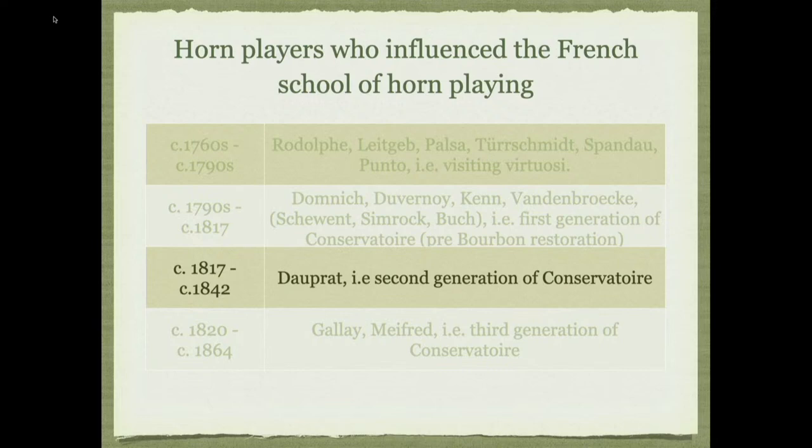Domnitz and Dauprat both admit that the use of the hand in the bell changes the sound and that it is impossible to make these timbral differences disappear entirely. However, they both state that in the hands of a good player, it is possible to mitigate these timbral differences. Now, it is hard to overestimate the impact of Dauprat, and Domnitz to a lesser degree, on modern natural horn playing, and the extent to which their guidance on diminishing timbral differences has impacted today's period performance.